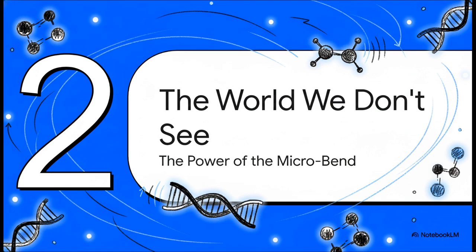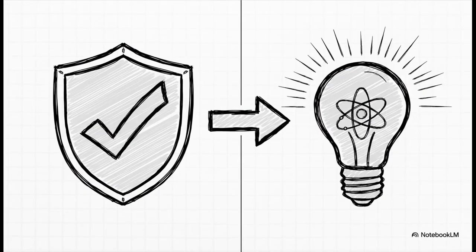Okay, but what happens when the thing that's bending is so small that you can't even see it? Well, that's where this whole concept gets really, really interesting. Because this is the point where we go from just ensuring safety to actually driving innovation. We're not just checking if something is strong enough anymore, we're using these tiny bends to figure out how things work at the most fundamental level possible.